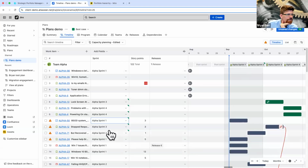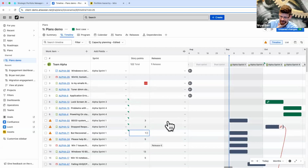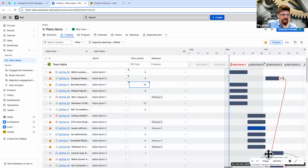And if I move a couple more into sprint 1, at some point I can make it go red. Or here, even better, let's just say I give it a much higher estimate, and then that really shoots through the roof, and now I know that I am over allocated and I need to fix that. I can also see all of my dependencies mapped here too.